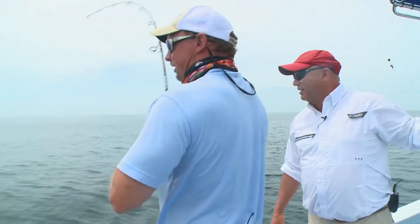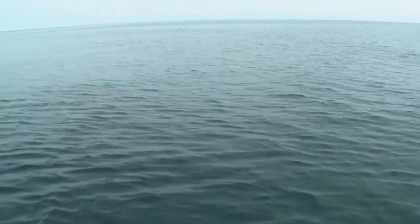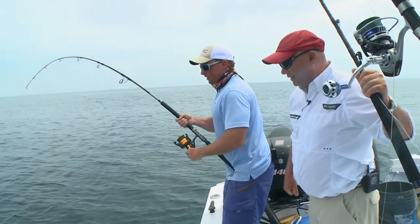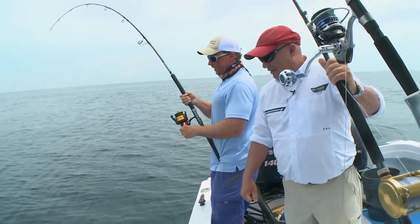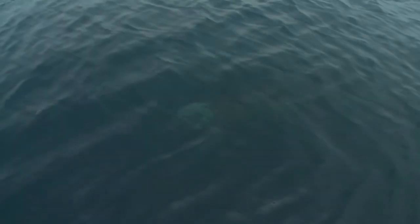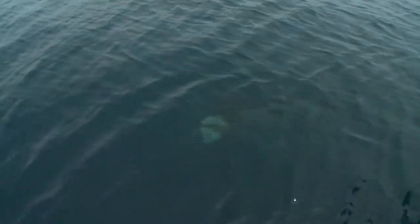Oh, here we go. He's going to come up right behind the boat in a minute. Turn, fishy. There he goes. Water's so clear though, isn't it? Oh yeah, you can see him sitting down there. Nice sailfish, just swimming alongside the boat. Here comes the leader. Just up a little more. Oh man, that's a big one.